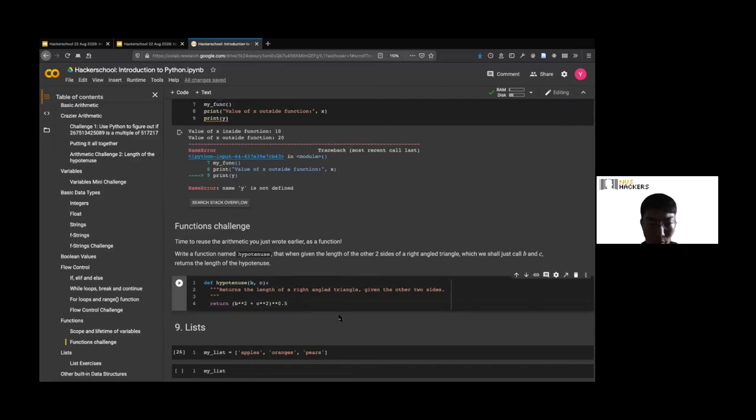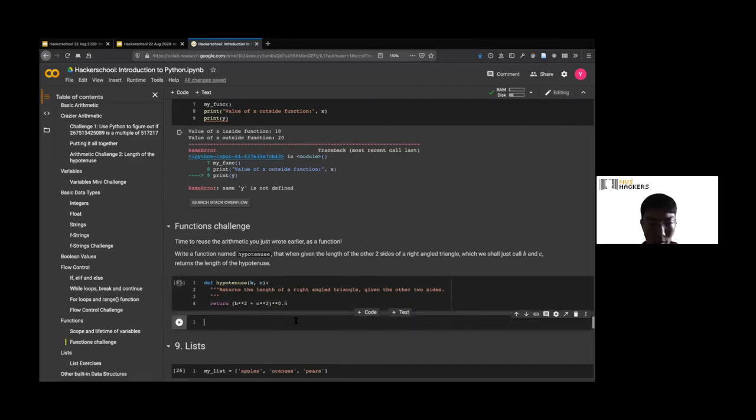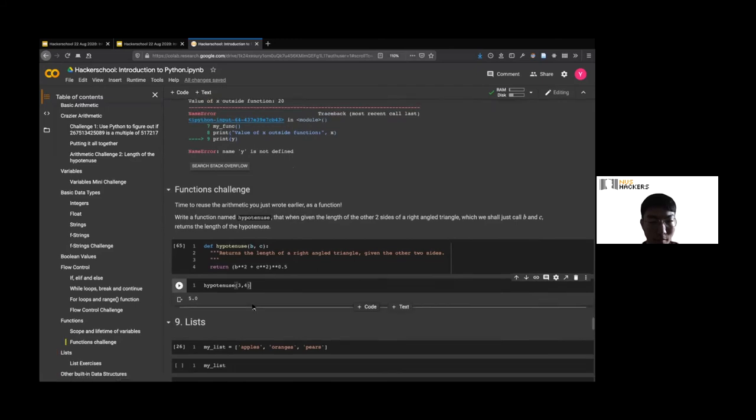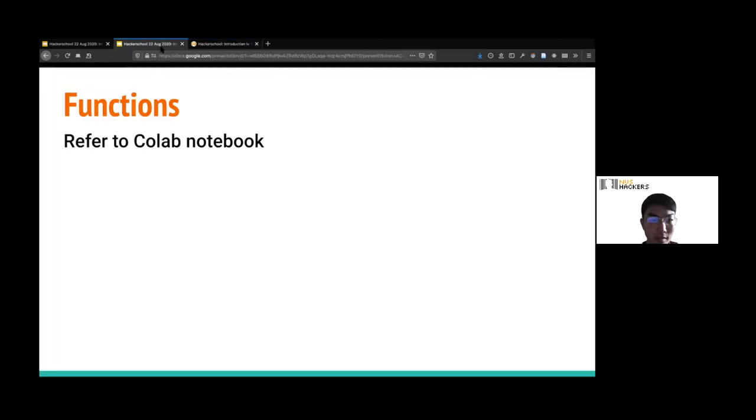Now if you call the function hypot, sending the arguments correctly, and let's say you put 3 and 4, this should give 5. Okay, so now we move back to the slides.